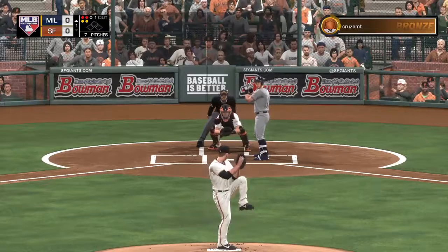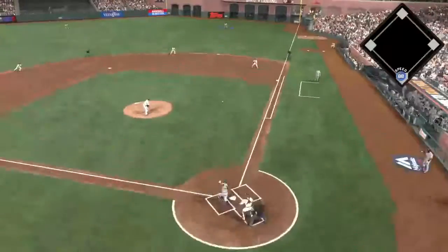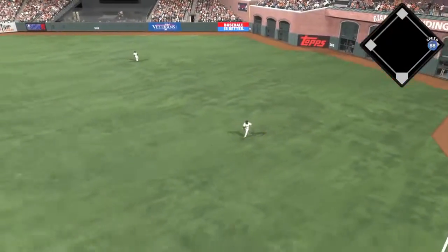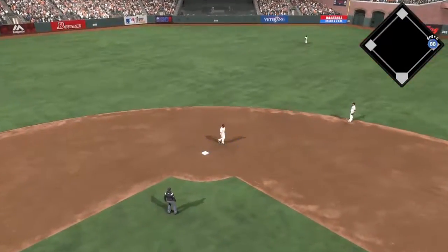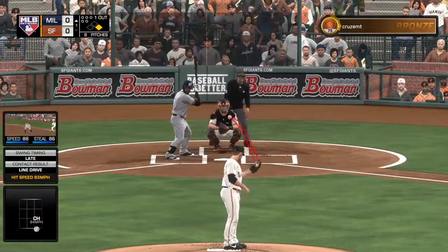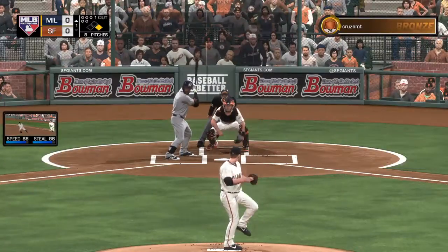Ready with another 2-2. Takes this the other way to right, and that finds some outfield grass. It's a base hit. Now to the plate, Eric Thames. He's hitting in the .270s on the season coming into this one.